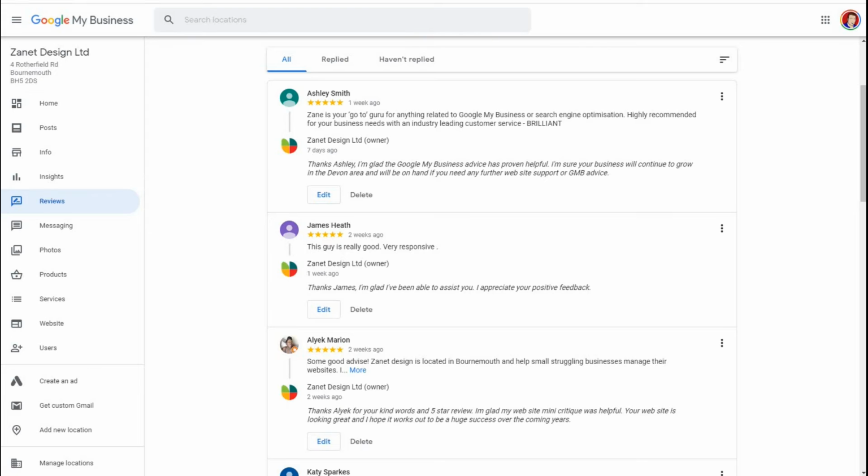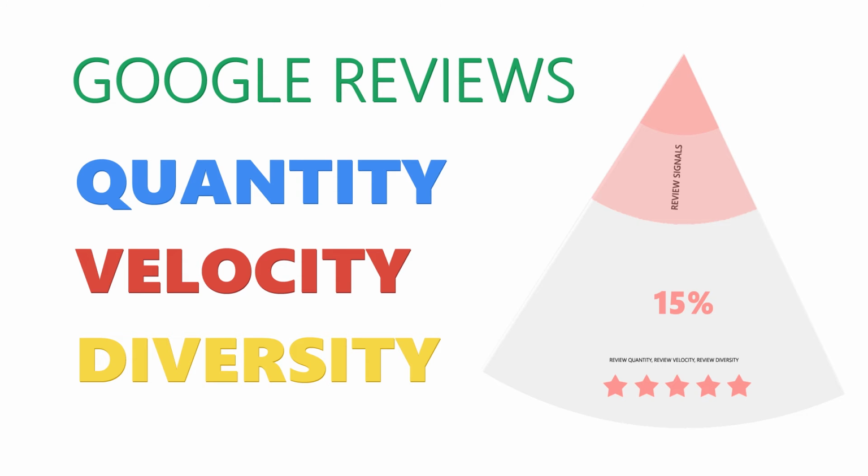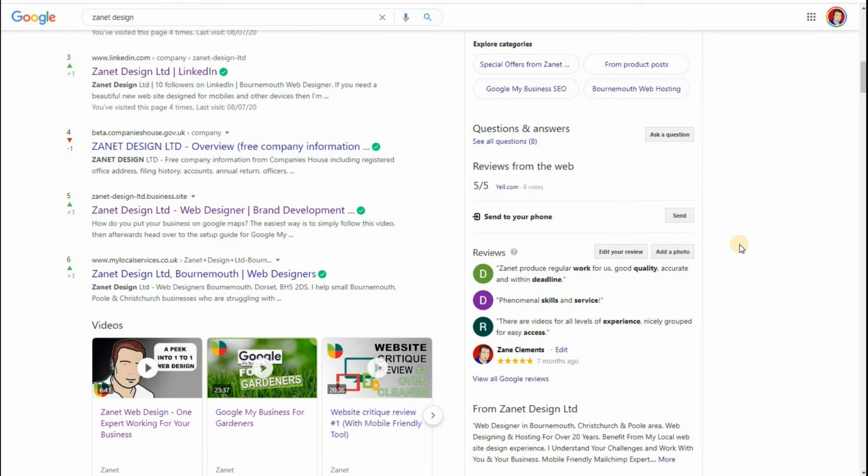These reviews, of course, will give a rating. The rating will appear here, and obviously a lot of people get hung up on the ratings. Ratings aren't that important really, the score isn't that important either. Google does make it clear that it's the quantity, the velocity and the diversity of reviews that has an impact. So there's a bit more to that. I've done a video on explaining how reviews work as well, so look out for that.